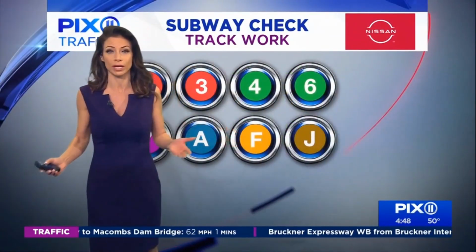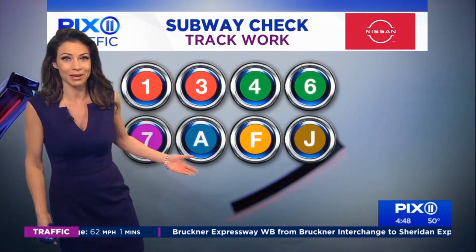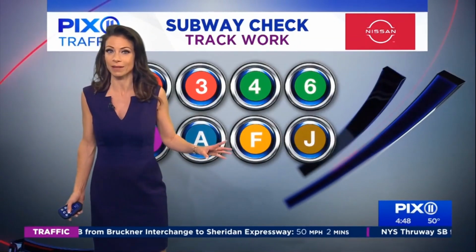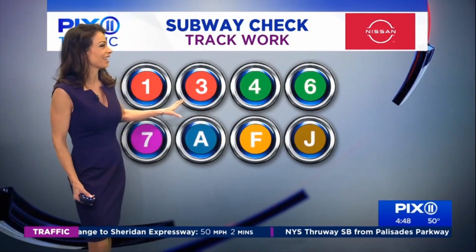Want to point out what's happening on the roads and the rails right now. Some overnight track work, as we usually see here. So the 1, 3, 4, 6, 7, 8, F, and J. Can you memorize that? I can't. All those affected right now till 5.